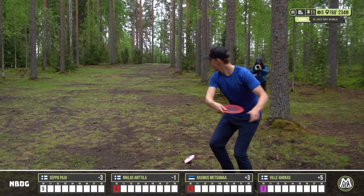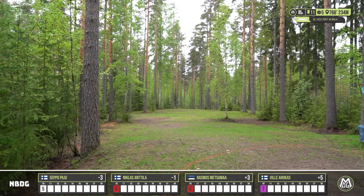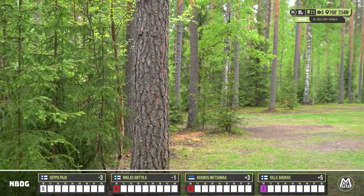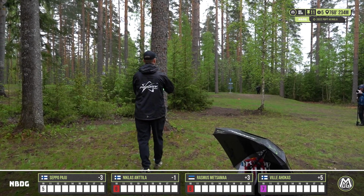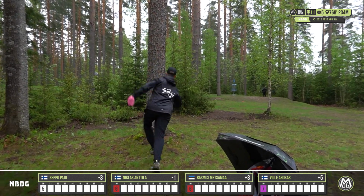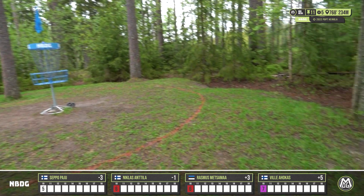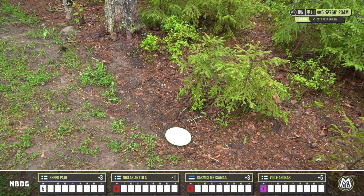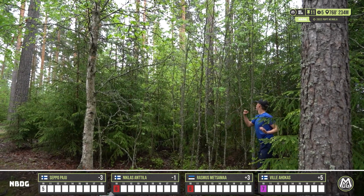Ville. Ville has some work to do to get back to even par for the day. I would imagine that's his unofficial goal. Still a chance. It's still doable. Unfortunately, it was a bit far to the right on that second shot. I think he will find himself in the woods a bit. Oh, yeah. Right on the fringe, though. Oh, that's tough.